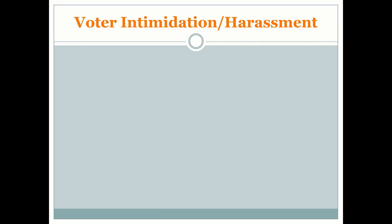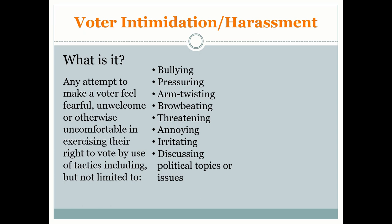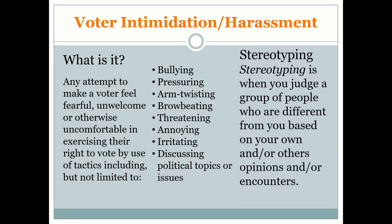Voter intimidation and harassment. What is it? It's any attempt to make a voter feel fearful, unwelcome, or otherwise uncomfortable in exercising their right to vote by use of tactics, including but not limited to bullying, pressuring, arm twisting, browbeating, threatening, annoying, irritating, discussing political topics or issues. Stereotyping. Stereotyping is when you judge a group of people who are different from you based on your own and or others' opinions and or encounters.